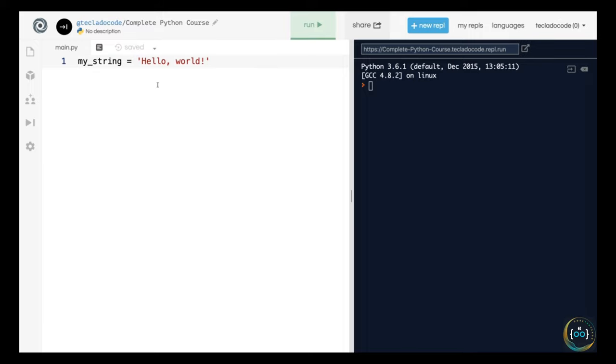You can also use single quotation marks if you like, but it's important that the start and the end quotation mark match, so they have to be the same. You can't mix and match them. So this here would be invalid because the start quote and the end quote are different. I like using double quotation marks, but that's just me. You can use whichever one you like.